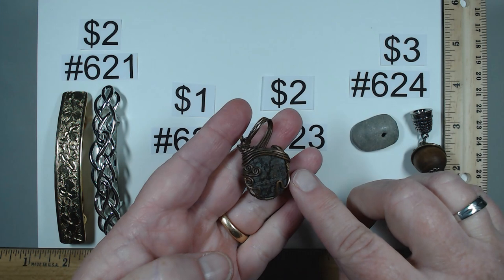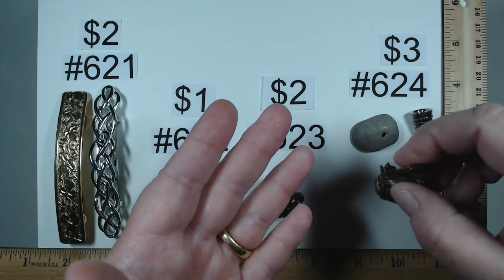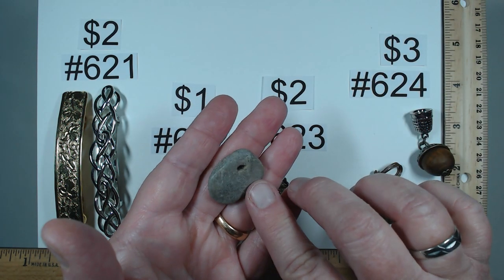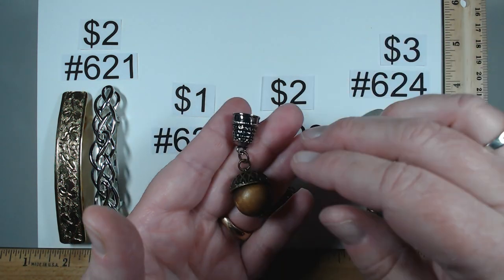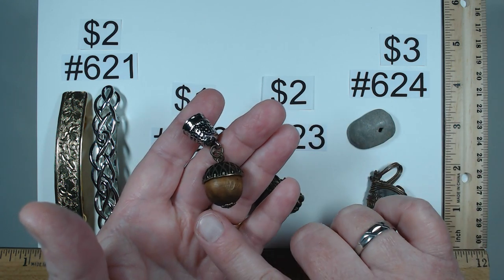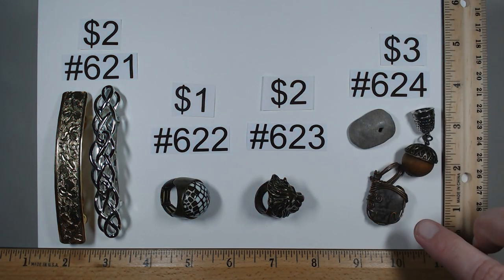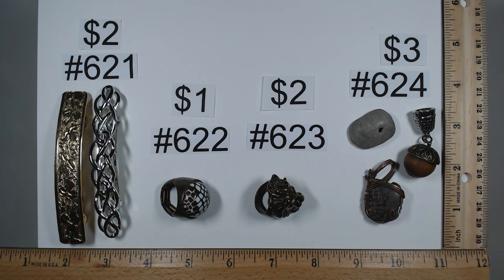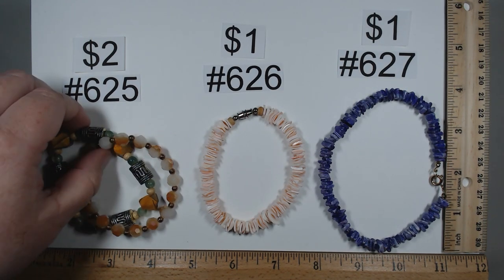624 is this three-piece set. Looks like we have artisan wire wrapping on some form of brown stone. And then there is this cool-looking gray stone drilled, ready to be a pendant. And this is kind of a pendant with this acorn-looking bead here. So you're going to get all three of them for $3. But really, that's some beautiful work right here in that wire wrapping. And that's 624.